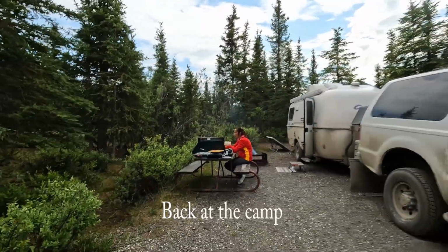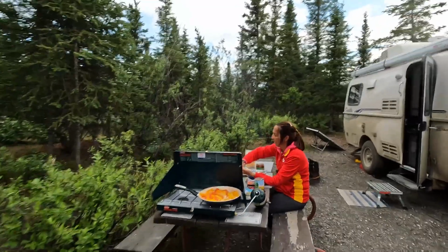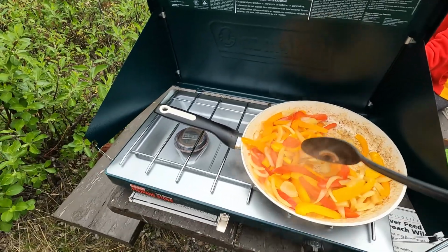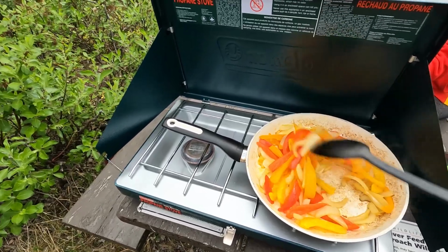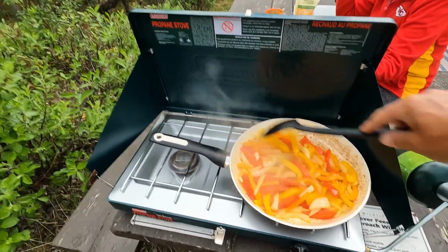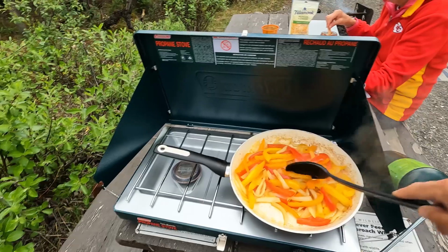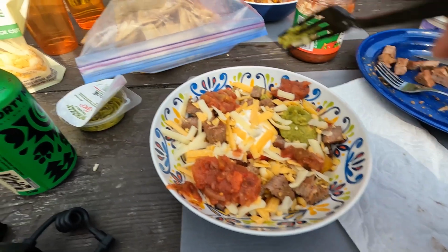We're cooking dinner tonight. What we're having is something that we've had many times so far, fajita bowls. As you can see, I'm cooking some onions and peppers right now, and we have some fajita meat marinating. I'm gonna put that on the grill here in a few minutes once these get down a little bit, and then we're gonna make little bowls.